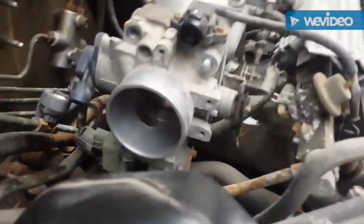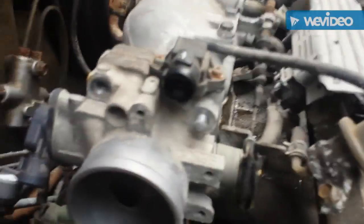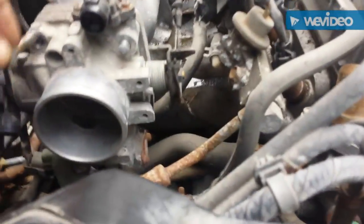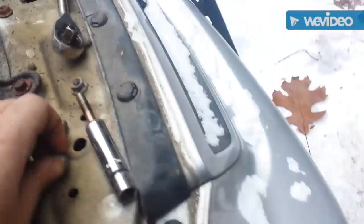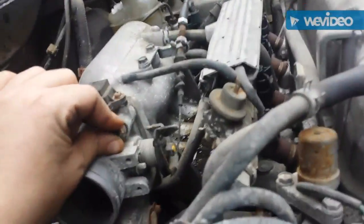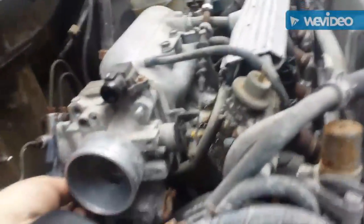To get your idle air control valve off, you're going to need a 12 millimeter deep socket. Don't need a deep for the two tops, but you definitely do for the bottom. For these bolts, you have two long bolts that go up in the back here, and one in the bottom corner there. And then you get two nuts. Top right corner, bottom left.